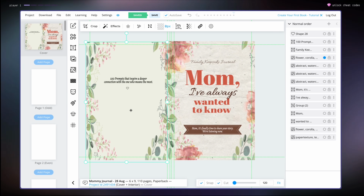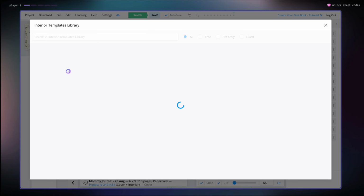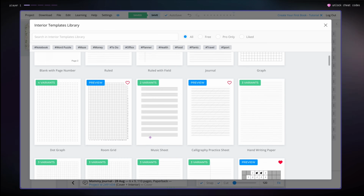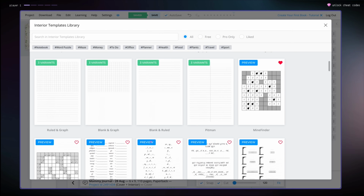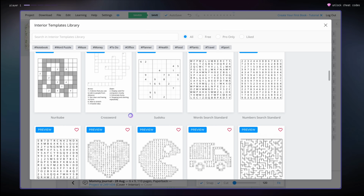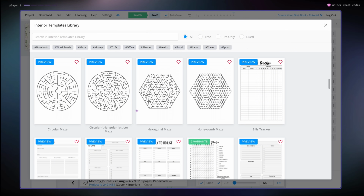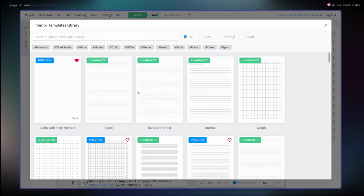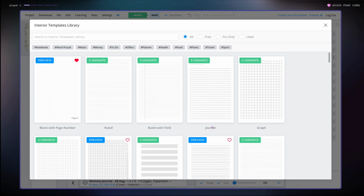Now for the inside, what we can do is go to this puzzle icon right here. In this puzzle icon, it is the interior templates. For the interior, you have a bunch of different options. Remember what I told you about the Pro plan? You do get access to these puzzles and all these really cool things to add, but we don't really need any of that. All we need is these journal lines.